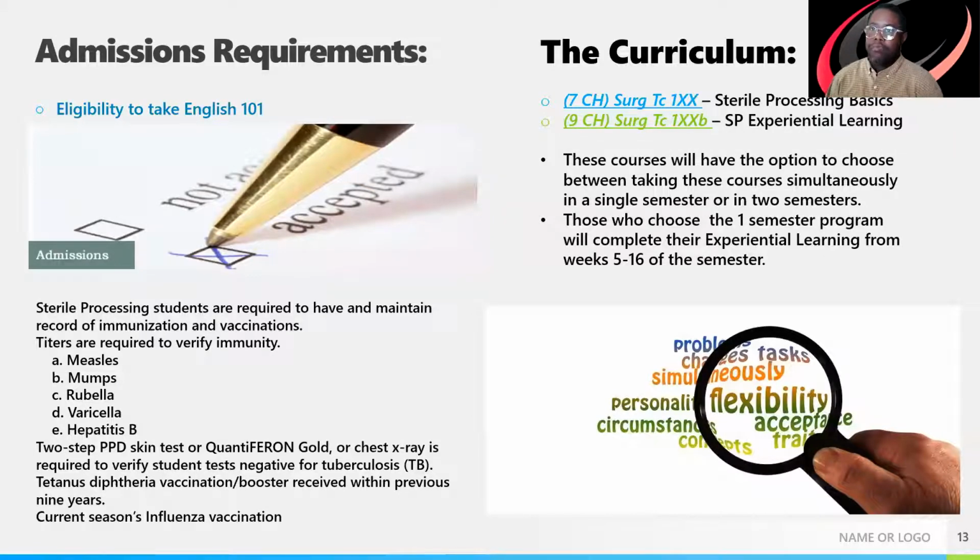Well, what are the admissions requirements to enter the sterile processing program at Malcolm X College? Students must be eligible to take English 101 and must complete the same special admissions application and interview process that students will go through for surgical technology as well.